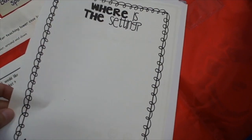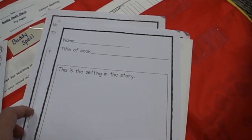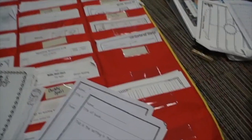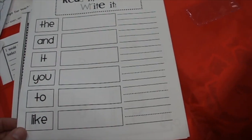This is a lot of just writing paper. A response page for setting, like a quick exit ticket page that again can go digital this year. Setting of the story. This is like a response page for reading centers, so that if they read a book, then they would have to write down the title of the book, draw a picture of the setting, and tell me how they felt about the story. It's just holding students accountable papers, so when we were in centers, they were actually having to do something. But again, I think I can do digital on all that.